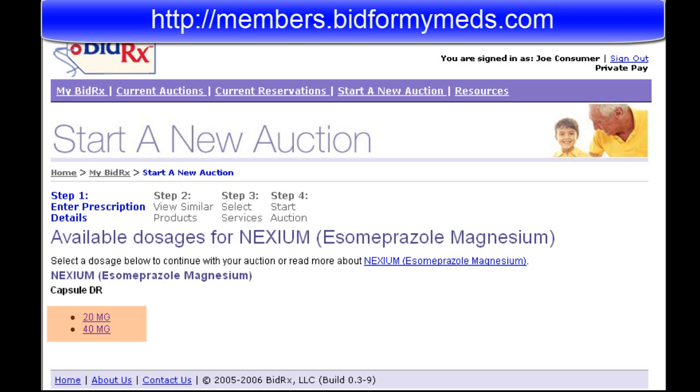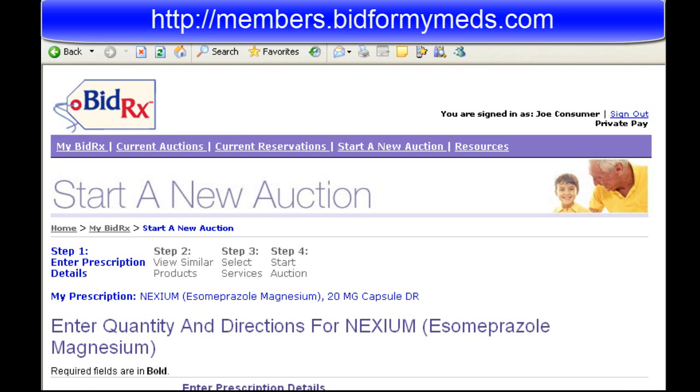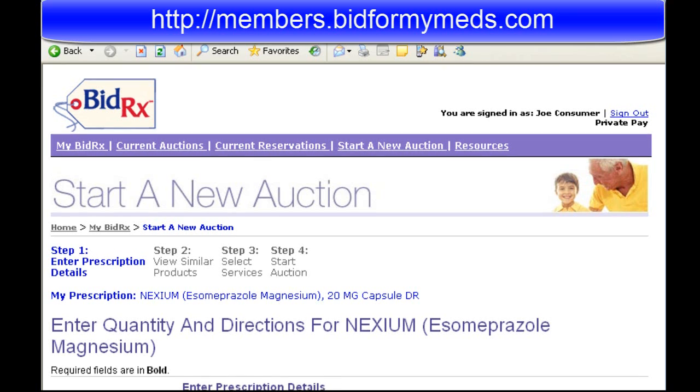Once you've selected your drug, BidRx lists the available dosage forms and dosages for your drug. Select the dosage form and dosage that matches the one on your prescription or bottle label. If you cannot find your dosage form or dosage, or if you have difficulty reading any part of your prescription, you will need to contact your prescriber or pharmacy for clarification. We will later discuss inviting an assistant to help enter the information for you.